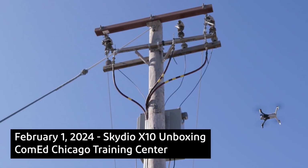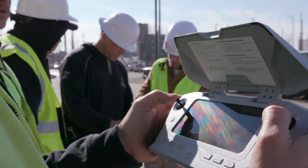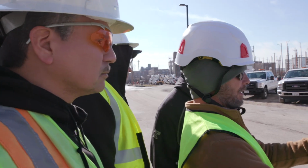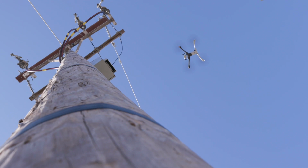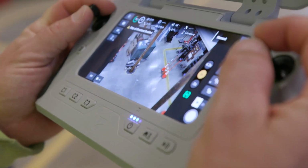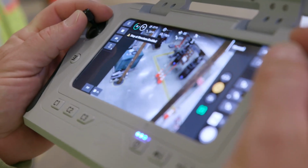So today we met with the Skydio team. Our pilots had the chance to test fly the new Skydio X10s. The X10s are going to provide us a lot of different capabilities for our pilots when flying. They'll have longer flight missions. We'll be able to capture better data.